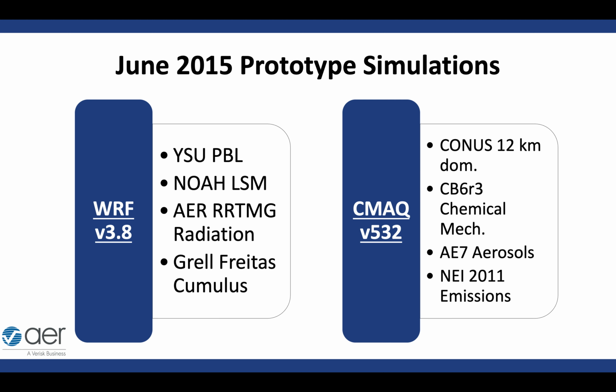We were using WRF version 3.8. There's some of the WRF settings: the YSU PBL, the NOAH land surface model, the RRTMG radiation, and the Grell-Freitas cumulus parameterization, just to name a few. For CMAQ, we use CMAQ version 5.3.2. We were running over the CONUS 12-kilometer domain. We were using the CB6 revision 3 chemical mechanism, the AE7 aerosols, and at the time here we're running the 2011 emissions. We're currently updating to the newer platform though.